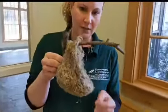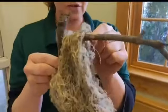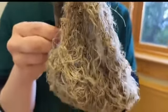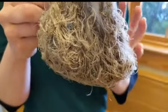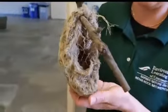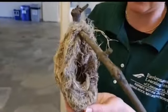And you can kind of see, again, there's both natural and man-made materials in here. It looks like some sisal rope here. And there's three layers: an outer layer, a woven layer, and then the inner layer where the babies would sit and the eggs would be laid. And the inner layer is a little bit more soft, finer material in there.